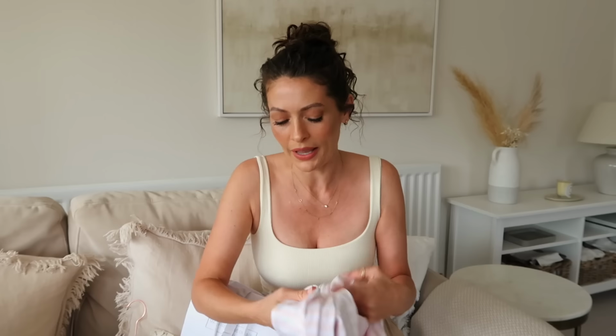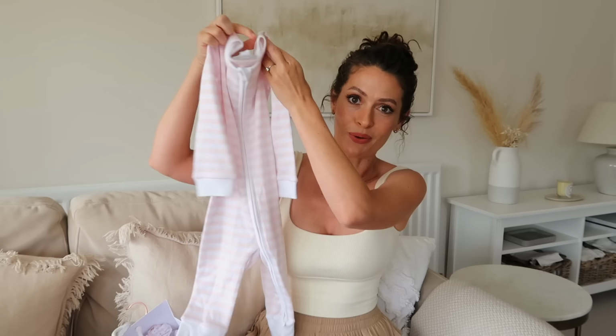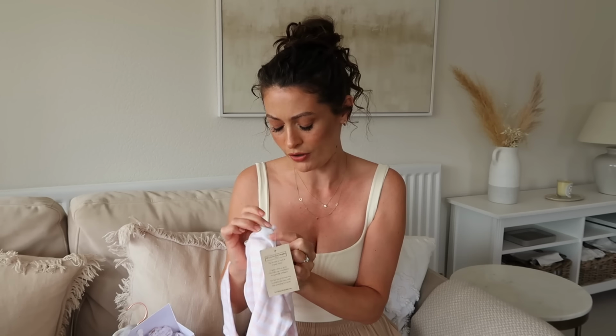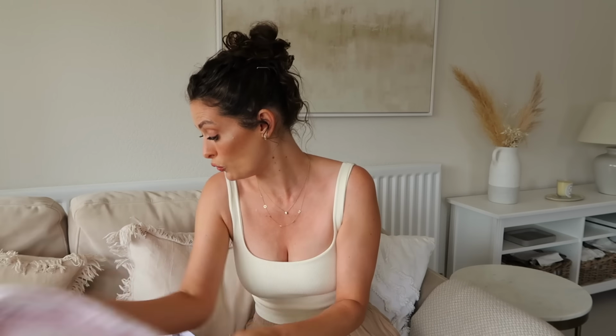I was thinking Lottie was due some lunch, and I wasn't in the mood for shopping, but I just got a couple of little cute baby girl bits from the White Company. I just love them from there, and I thought this was actually in the sale. It's reduced from £24 to £14.40, and it's just this little cute white and pink striped one. I like the fact that it's footless, and I also like the fact that it's zipped because she is a wriggler. Actually this is 1 to 1.5, which I thought looked quite small for that size, so I went for that one. It's so soft as well.